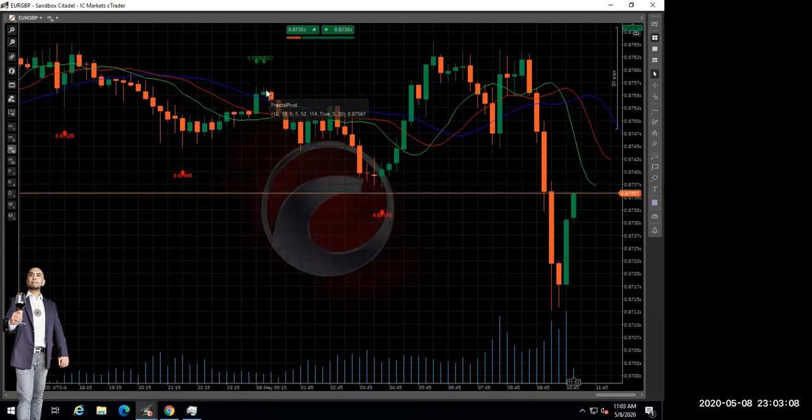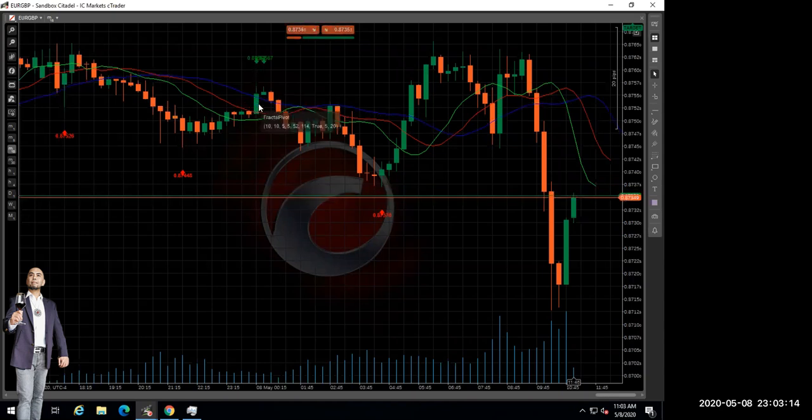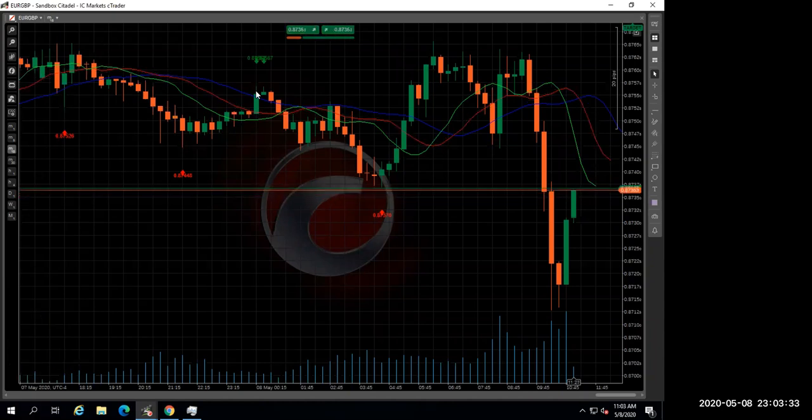Same thing with this, but this is a wrong signal. You shouldn't take this because the bar here for this fractal is sandwiched between the blue, the red, and the green lines. You don't want the price line to be touching any of the bars when you open a sell or buy stop. Yeah.